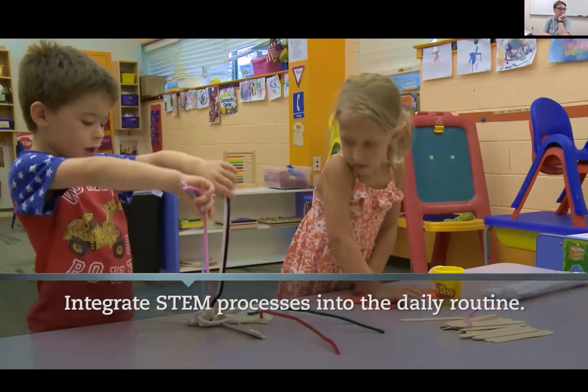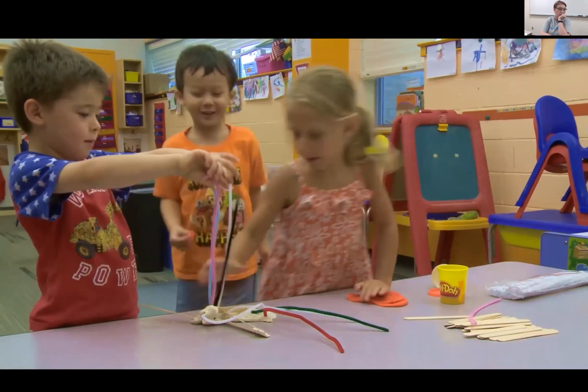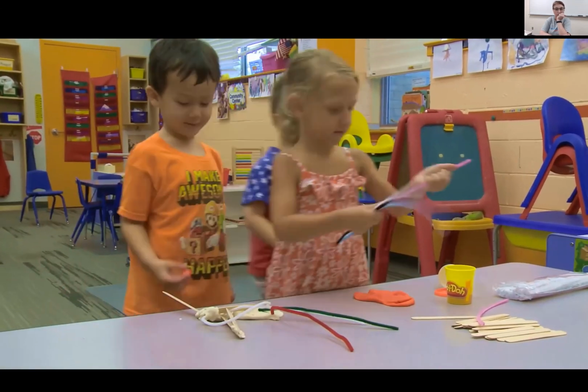These are not strong enough. We can play the colors. Well, how do you think you can get them to stay up, Noah?